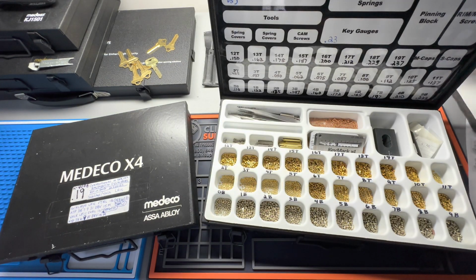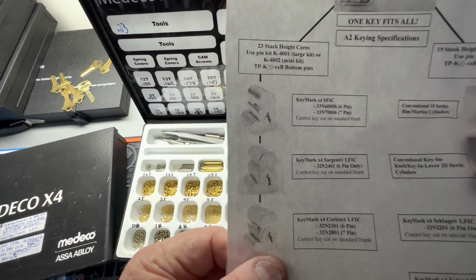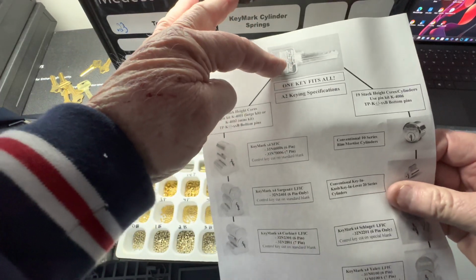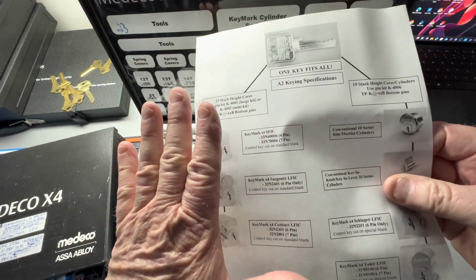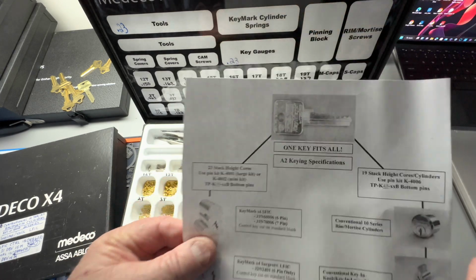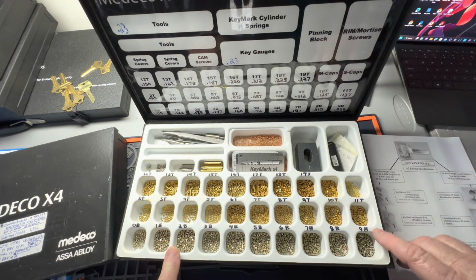Now let's look inside this bad boy. Oh, this is a beaut. What does this .23 cover? It covers three different brands: Best, Sargent, and Corbin Russwin. From one key, it covers these. You can have one key, guys. Now you do have to have a control key. All right, that's a given. You need a control key for this system, and a control key for that system. But your one master key on the X4 system covers all. It fits all. But you absolutely must have Medeco make you the master key system.